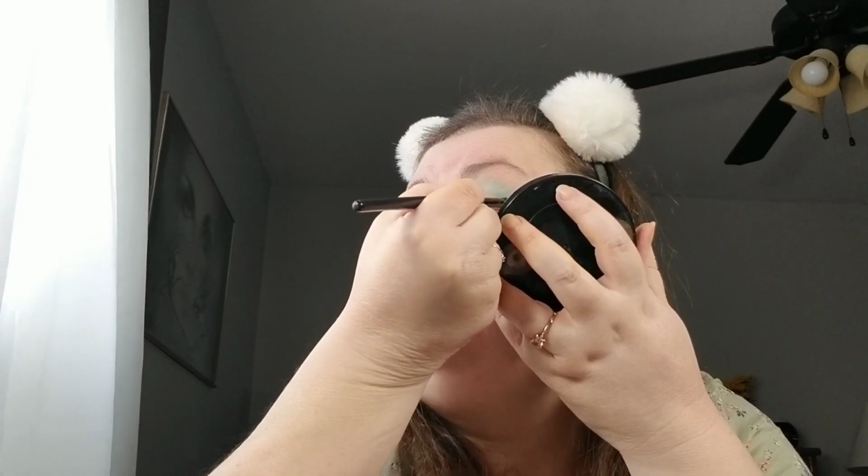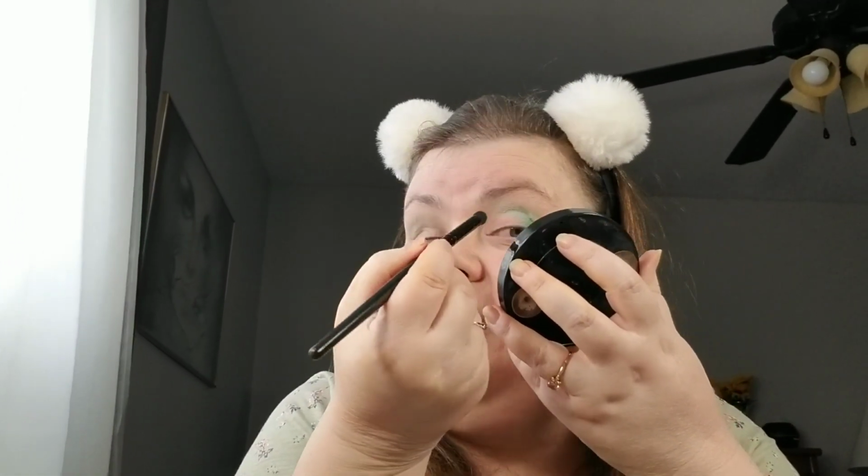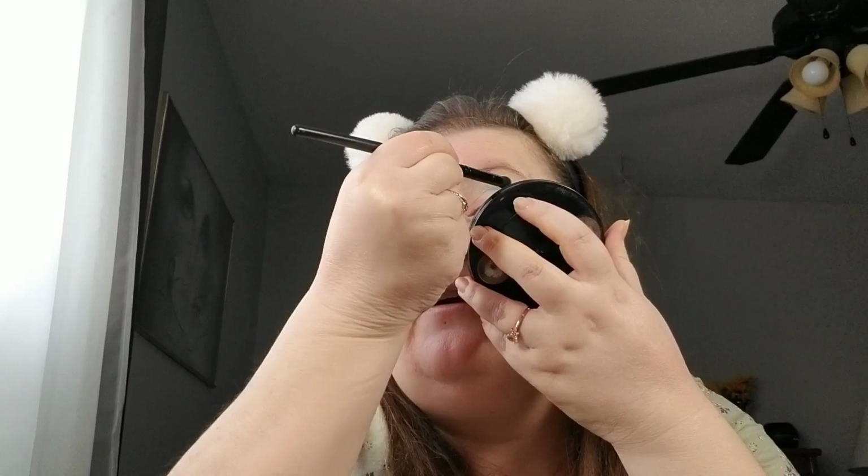If you want darker greens though, there's another palette from ColourPop. The name escapes me right now, but it's darker greens and gold in that one. That would be... Don't worry about the fallout under my eyes because I didn't do anything on my face yet, so.